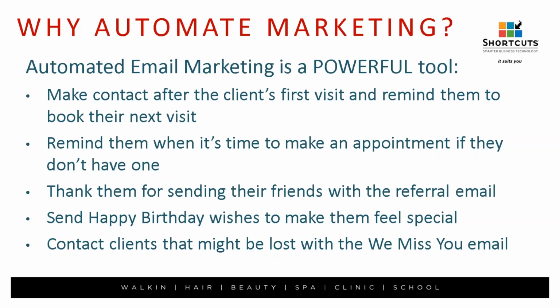Also, you can contact those customers that you maybe have lost. So the people that haven't been in 4 or 6 months. Remember, you get to determine what is a lost customer to you. So how long after they haven't been in would we then send them something which would likely have a discount in it, that says, we miss you, we'd like to see you again, here's 20% off.